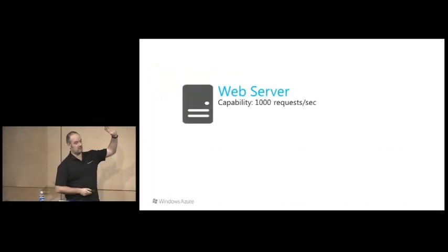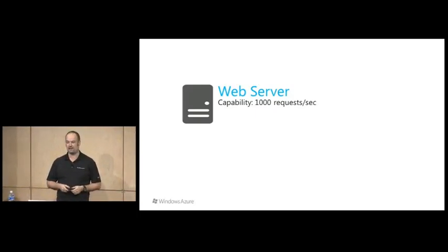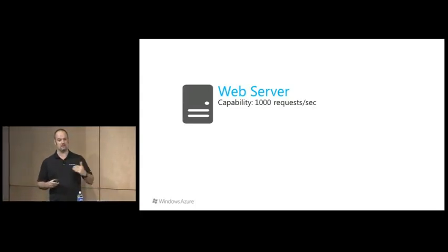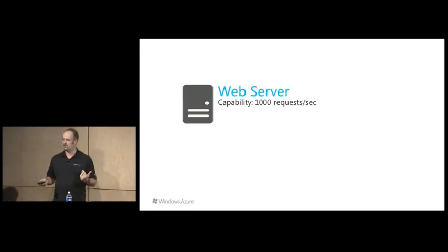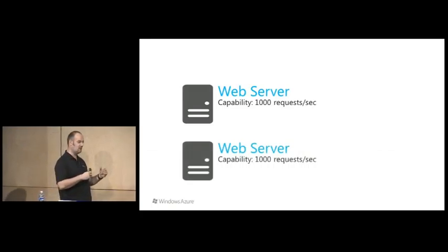So let's look at a real simple scenario. We've got a web server. Let's say, for argument's sake, the capacity is 1,000 requests per second. I'm making these numbers up because I can do math on round numbers. If we wanted to handle 1,500 users, we all know how to do this, right? We go and add another web server. Hey, all of a sudden we can now do 2,000 users.